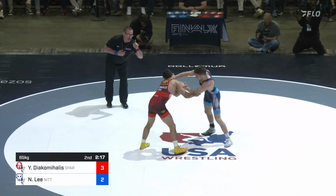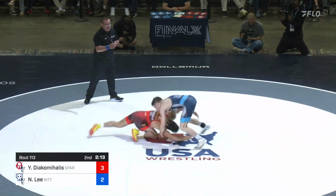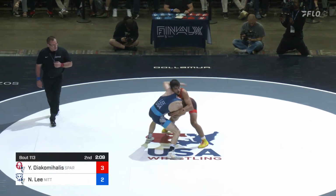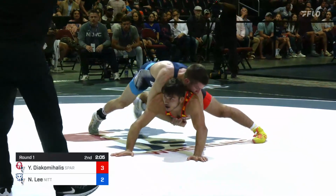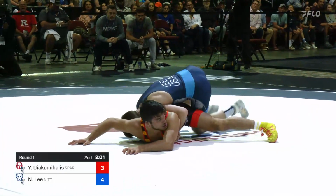2-on-1 now for Yianni. Posted on the face is Nick Lee trying to clear it. Shot. Another shot, Yianni. Oof. There you saw Lee immediately hustling to his left, looking for that go behind. Now he is behind, and Nick Lee was able to drag out of that position. Now he's in the lead outright 4-3, working for a turn.